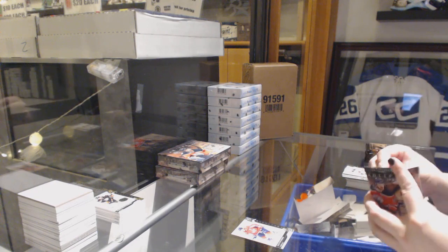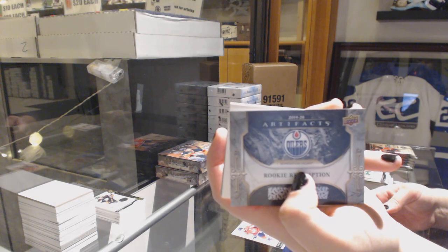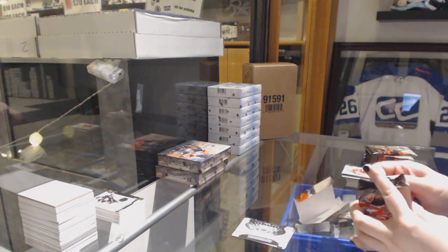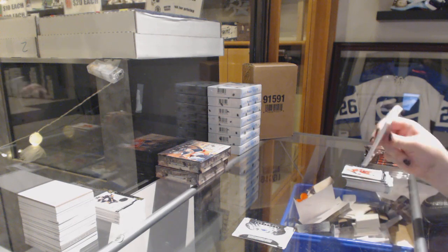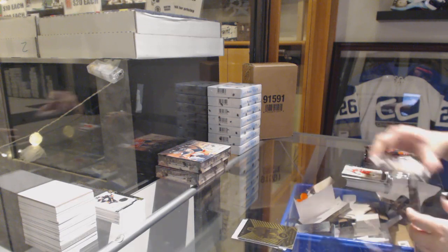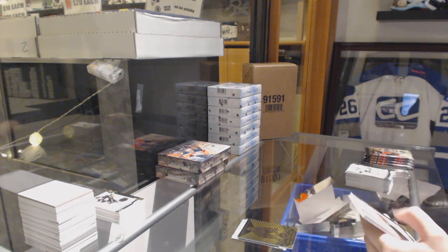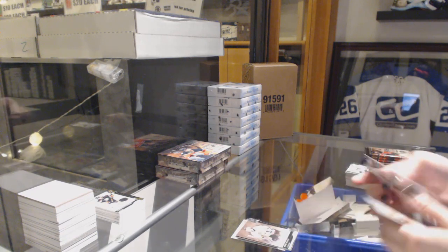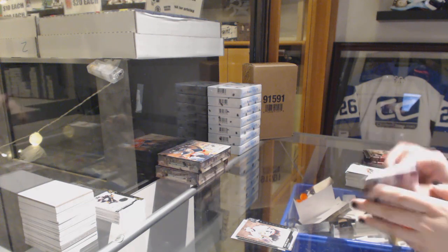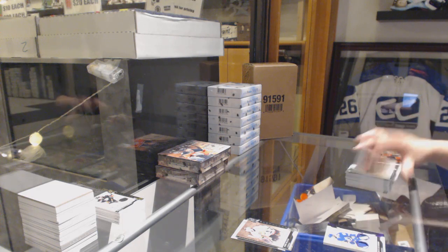For the Capitals, Alex Ovechkin. Rookie Redemption, the Edmonton Oilers. Auto for the Hurricanes, Teuvo Teravainen. Numbered to 699, Kirk McLean for the Vancouver Canucks. We've got a purple dual patch.